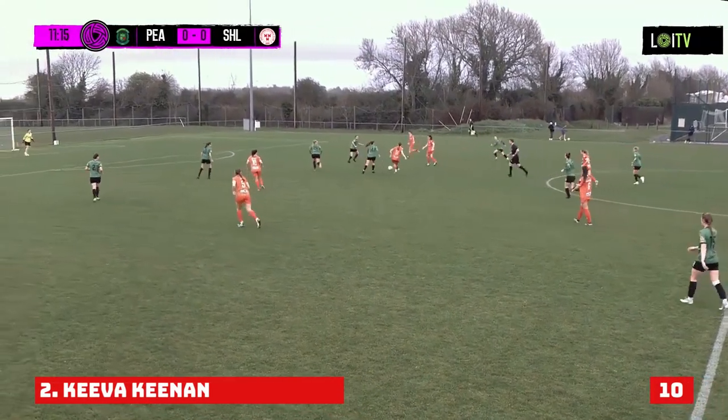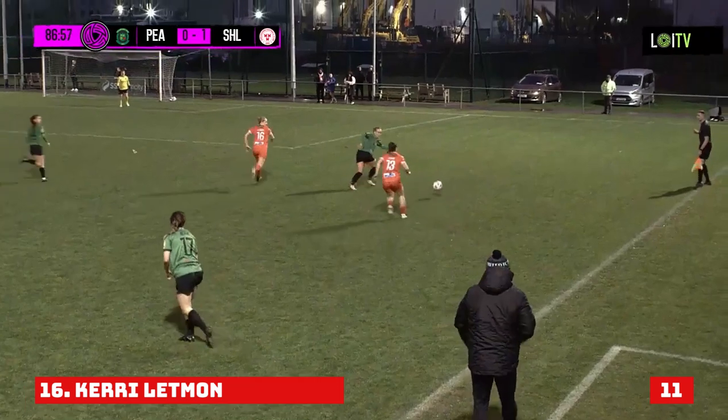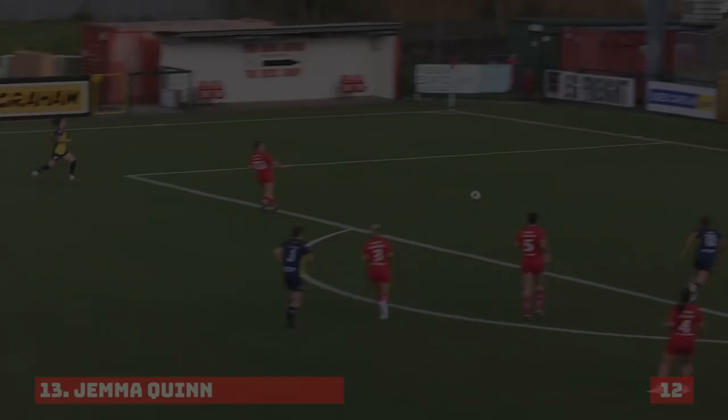And here is Hannah Healy still. She has Keenan ahead of her. It's Kiva Keenan. And it's a goal for Shelbourne. Taken off possession there by Gemma Quinn. She has Lettman ahead of her. Lettman. And Lettman scores.